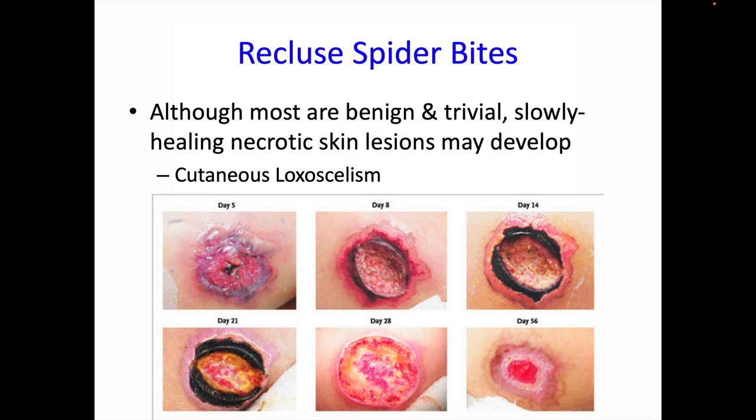Now, if you know anything about recluse spiders, you've heard that they can cause these necrotic skin lesions. And we see in these pictures right here the course over several weeks of somebody who had developed cutaneous loxoscelism from a recluse spider bite. And while this can happen, this is at least a moderately severe case. Most bites result in no necrotic lesions at all.